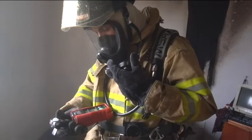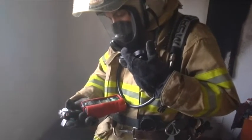You'll see a little bit of water. Upon arrival, you'll see we shut down the sprinkler system. The crews got in there. It was a quick mop up. They took the garbage can out and extinguished it. Very little water was used.